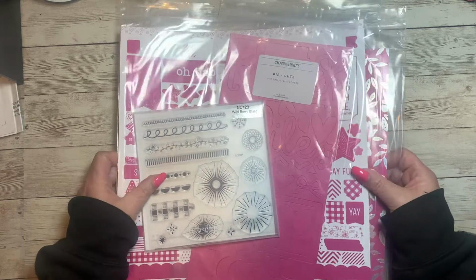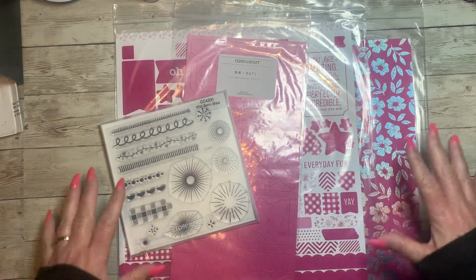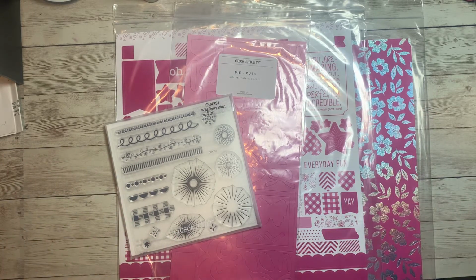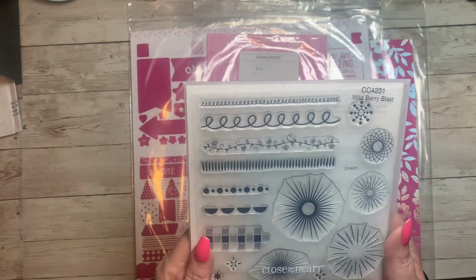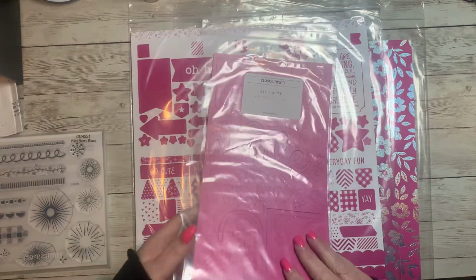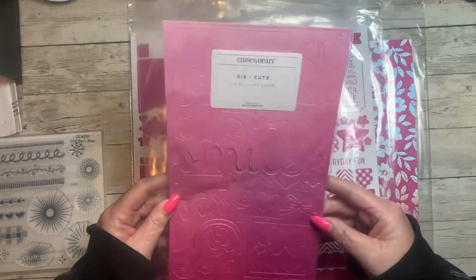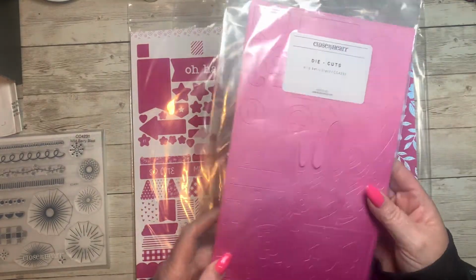So this is the complete product bundle. You can buy these things separate or together as a bundle. If you were to buy them separate, they would total $49.80. If you buy the bundle, it is $38.95. So what the bundle includes is this Wild Berry Blast stamp set. You get these die cut shapes. Hope you can see them, but there's things in here like smile. We've got a bow, a butterfly, and a bunch of different die cut shapes in that.